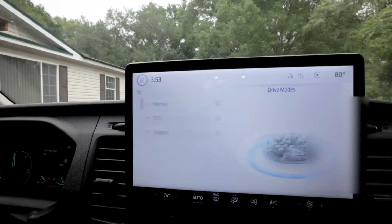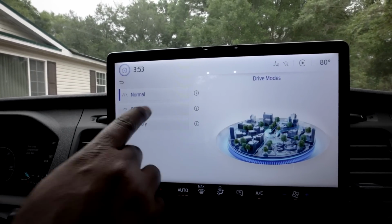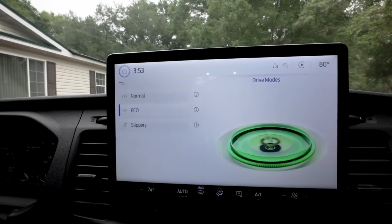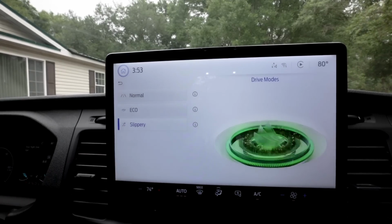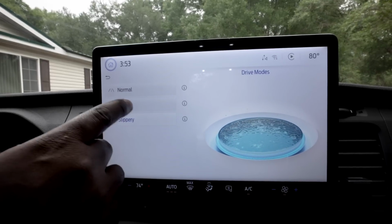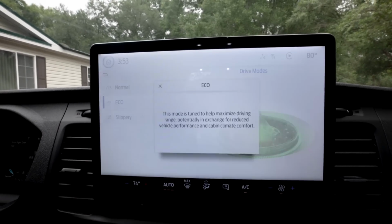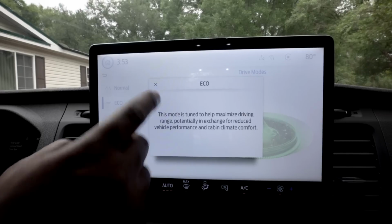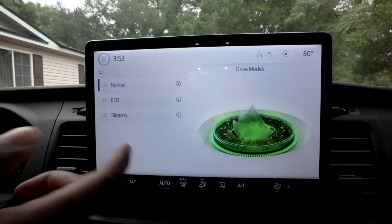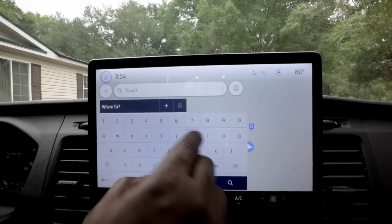Drive modes. So normal, eco, and slippery are your modes that you get here. So if it's wet, it's snowing, I guess. Now let's see, what's the info? Yeah, that's to maximize driving range. That's your normal everyday. So let's say we're going to Sarasota Ford.